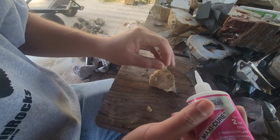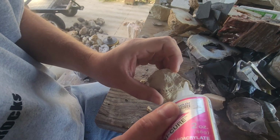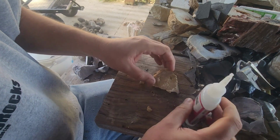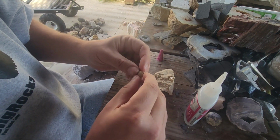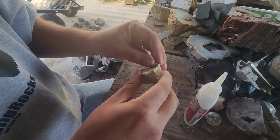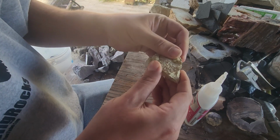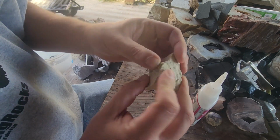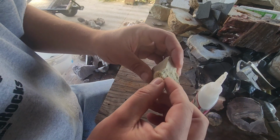So let's get this guy glued back together. First thing I'm going to do, and I'm trying to get this on camera so you can see, just going to give it a little dab right there. What's nice is the stone this is in is a mixture of limestone and dolomite. It's very porous, so it will seal up pretty darn quick once this goes back into place. Make sure it's in the right place there. Perfect.